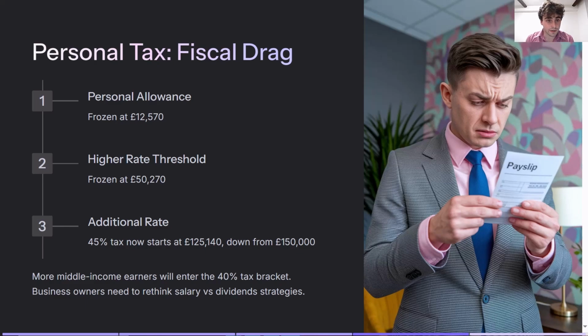So what is this going to mean for our clients and their employees? Well, there are going to be more middle income earners being pushed into that 40% tax bracket. So more than ever, salary sacrifice, pension contributions, and those aforementioned dividend strategies are going to be very important this year. So make sure that you're communicating openly with your clients about these changes and how they might impact their employees, and how they can put systems and structures in place in order to minimize the financial impact.